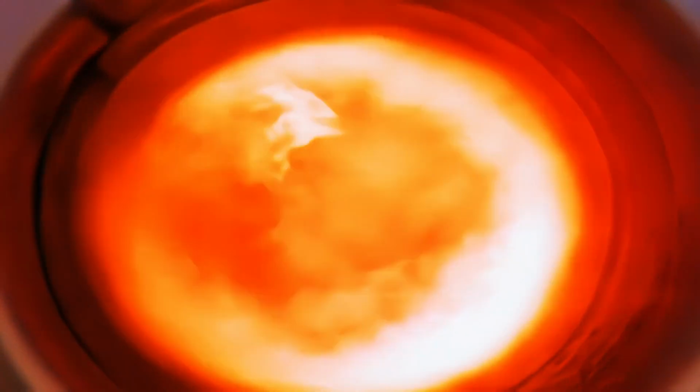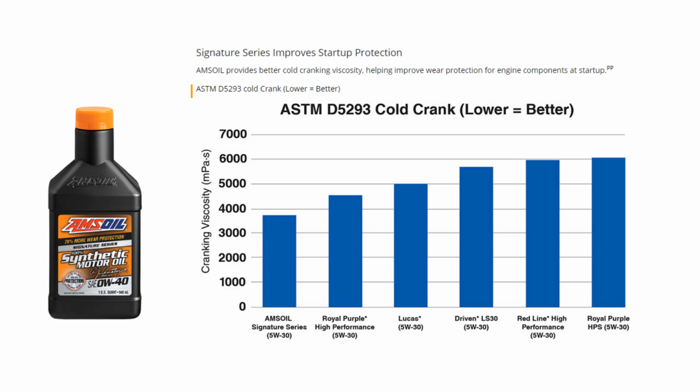LSPI is the spontaneous ignition of the fuel-air mixture prior to spark-triggered ignition. It occurs in today's advanced engines and is much more destructive than typical pre-ignition. A properly formulated motor oil is critical for protecting your engine.